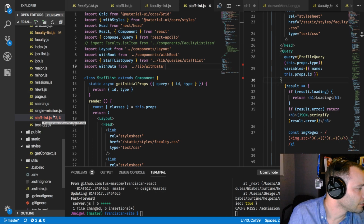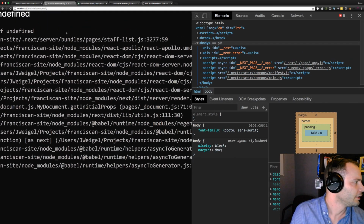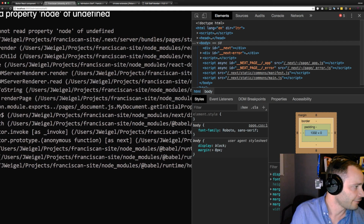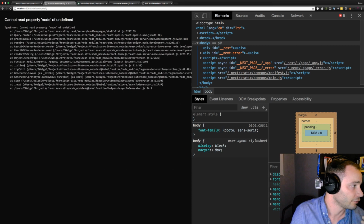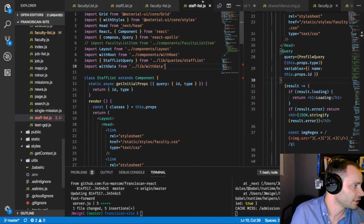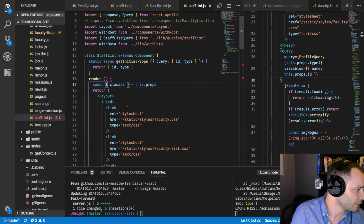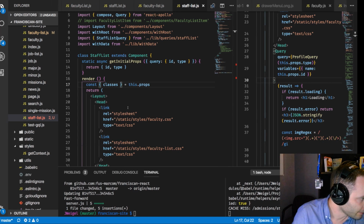Alright, so it seems like our router's working, right? Sorry, this is so small. I'm sorry, let me zoom in. So it seems like our router's working, right? We put in admission/staff for the URL, and then it's trying to render pages staff list.js, right? That's what we wanted. This staff list.js, that's what we're working on. So it's at that point. The problem seems to be it's not finding the data that it needs. So let's think about this.